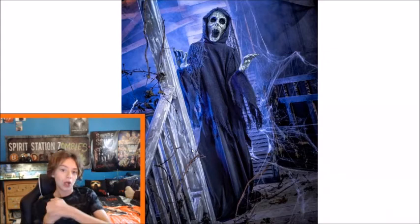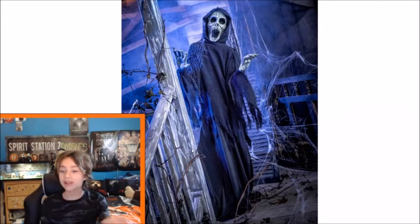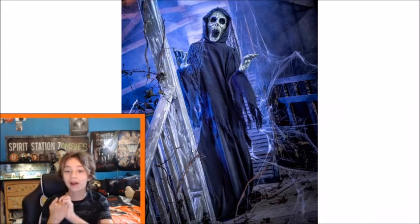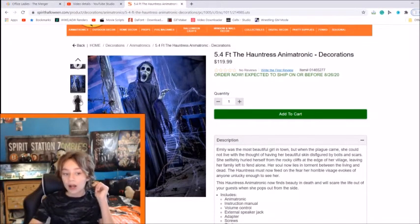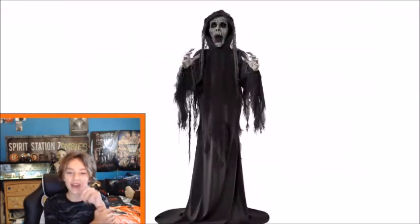Like I said, we haven't seen a motion like this from Spirit Halloween, and I actually don't think we've seen a motion like this from any Halloween company. So this is an awesome animatronic that I'm really excited about. And again, I can't stress to you enough how much I love the price on this one. I really wish Spirit Halloween could make all the prices like this, but I understand they have expenses to manufacture this stuff. But this is an awesome animatronic for a really great price.